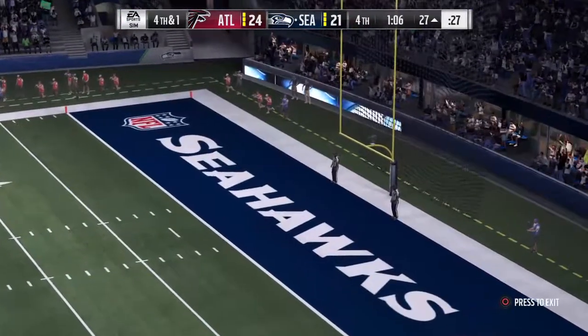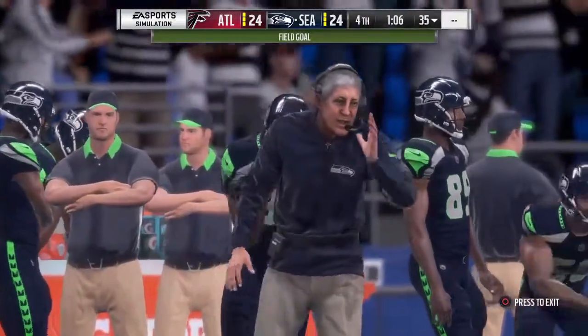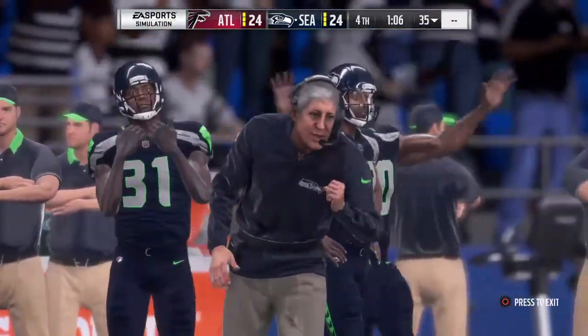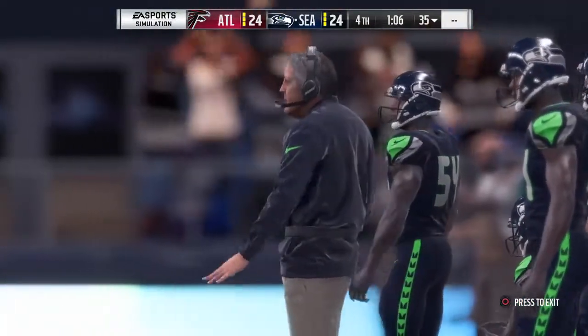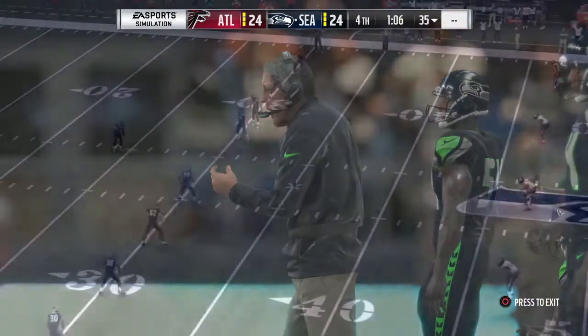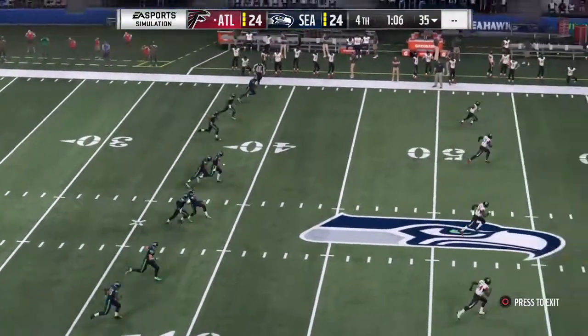And Walsh able to convert it as his kick is good. And with a little more than a minute to go, we are all tied. So now then, it's a big kick there to get this game back to even. Now the worry is, did you leave too much time on the clock? Because another field goal could still do you in. Brandon, we're going to see right here.